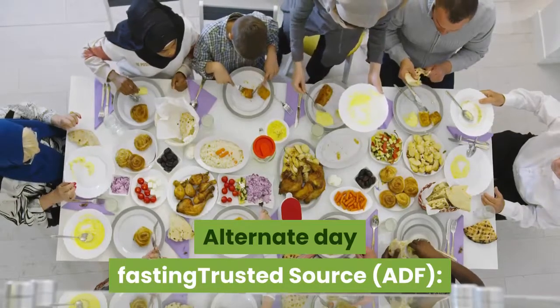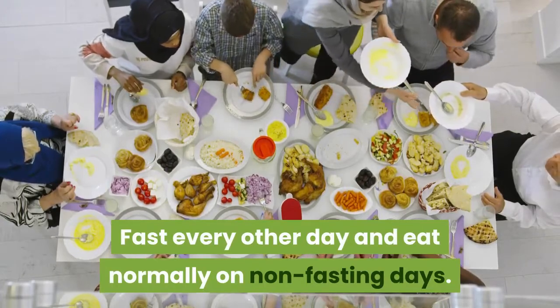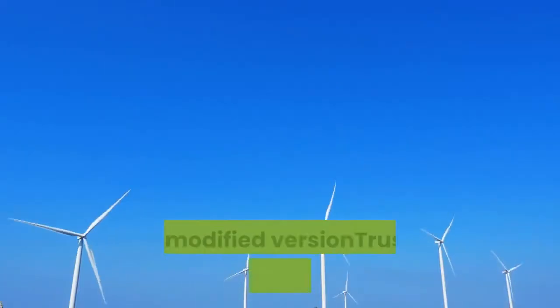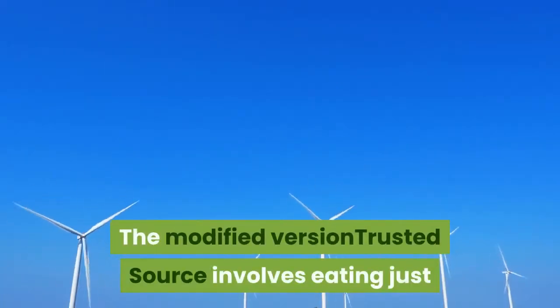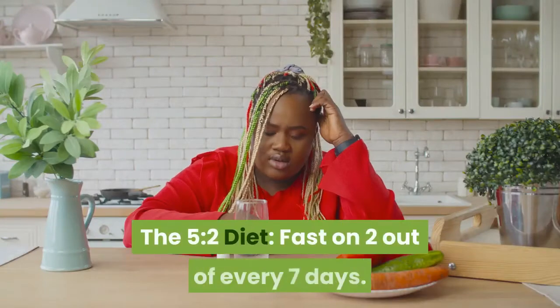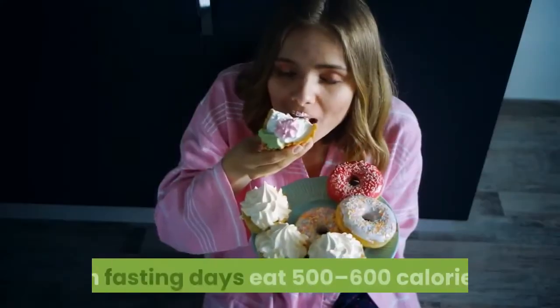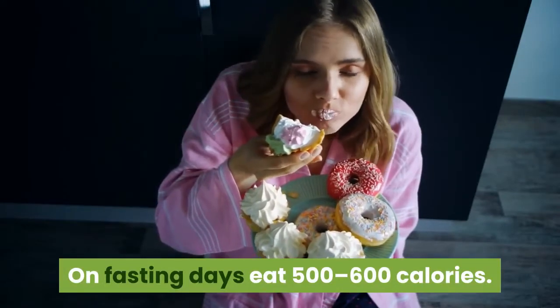Alternate day fasting, ADF: fast every other day and eat normally on non-fasting days. The modified version involves eating just 25 to 30% of the body's energy needs on fasting days. The 5-2 diet: fast on 2 out of every 7 days. On fasting days, eat 500 to 600 calories.